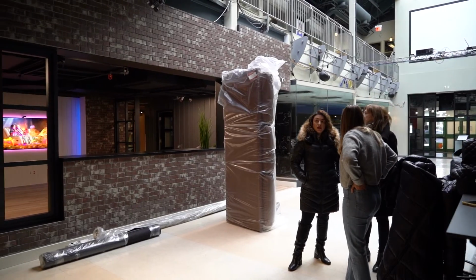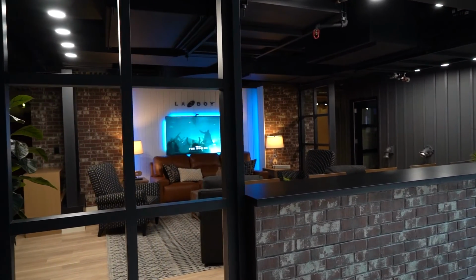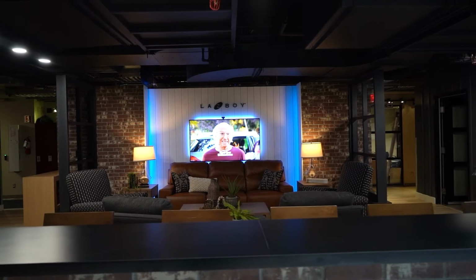It's hard to say there's one favorite piece. The overall is a vision. It's always about a complete room, but I should say that entryway with that big brick wall and the opening and the coffee bar and the Lazy Boy logo on the top, making it really welcoming, as if to say welcome to Lazy Boy Lounge. It's the whole vision, the whole image that was very successful, and it's exactly what we wanted to achieve. So this was a fun project and we really enjoyed doing it.